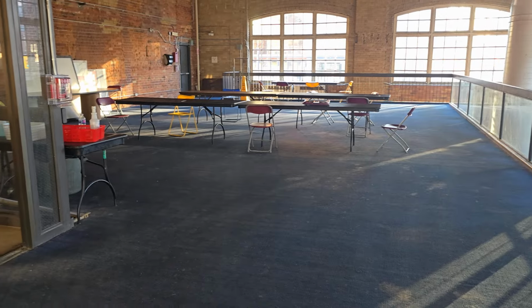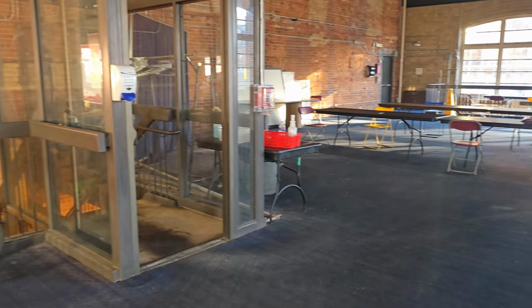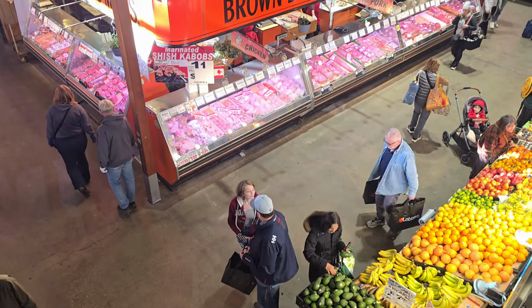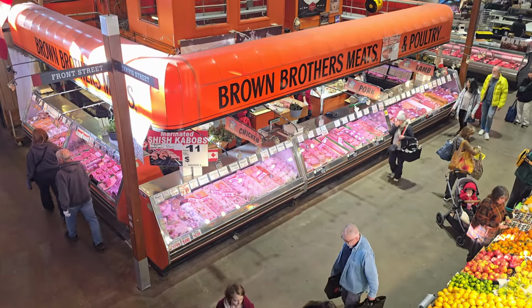On the other hand, I was able to explore a little bit, and we're on the East Mezzanine, which is empty. But it gives me a really beautiful overview of what the South Market looks like right now as it starts to get filled up with people doing their morning shopping. It's really cool. All right, that's enough. Let's see where we can explore further.